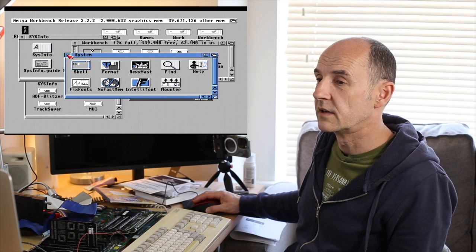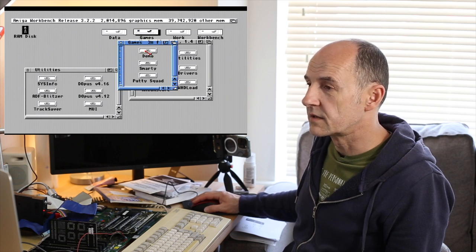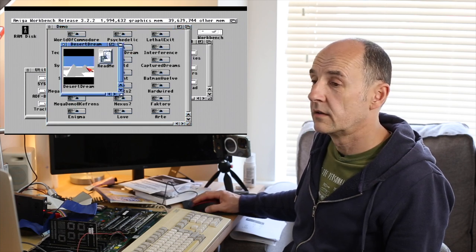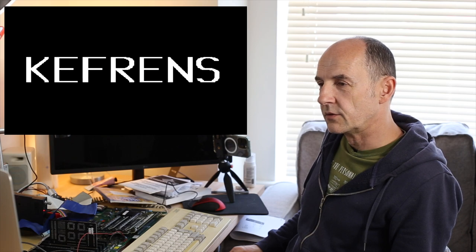Let's see if we can run a demo, which is also supplied right away on this CF card, which is, I think, a very cool thing of Amiga Store to do. Since it's loading, since it's running. Nice. Starting to look good.